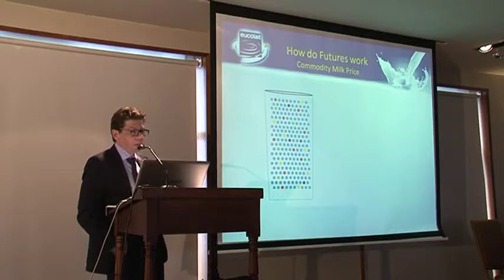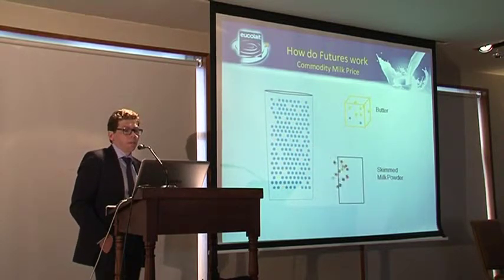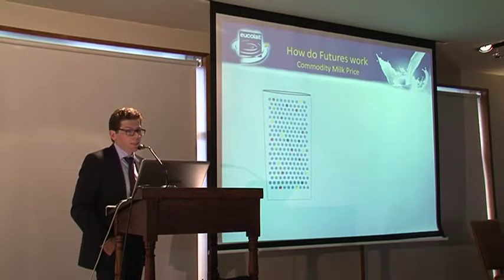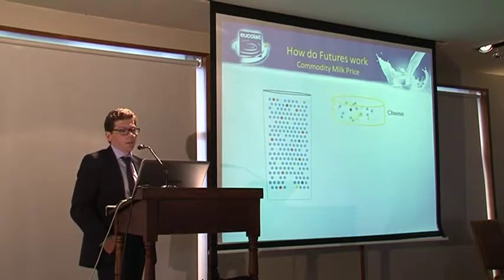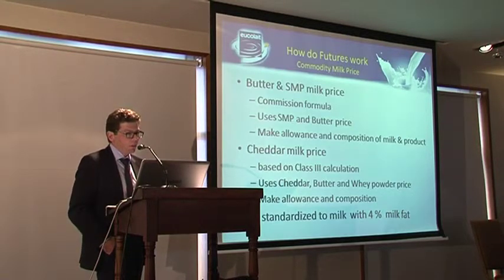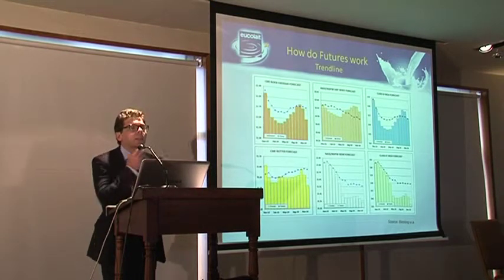determine the milk price. Because basically, if you want to make butter and you want to make skim milk powder, you move those solids with a little bit of water to the respective groups, and hence you can see that with butter and with skim milk powder you can calculate a milk price. And something similar happens for cheese and for whey powder. So that's didactic.